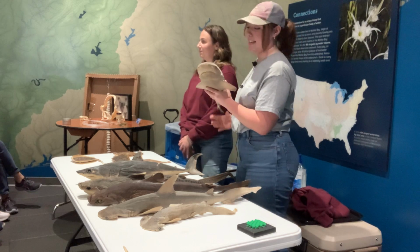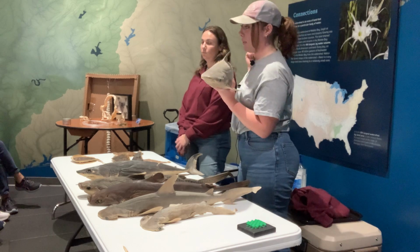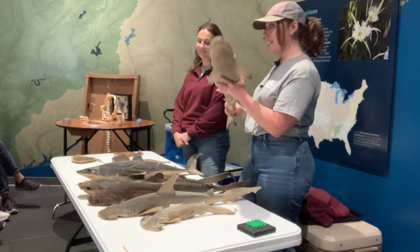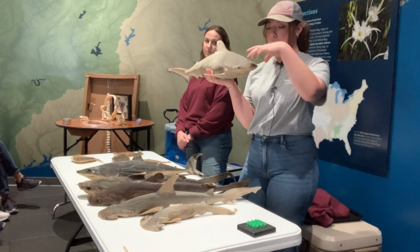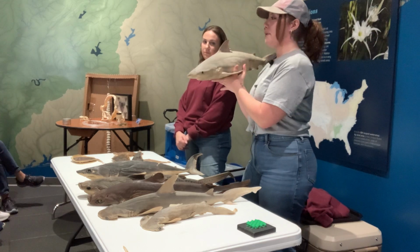So they're pretty crazy. But these guys have been found in the Mississippi River as far north as Illinois. So it's not super common, but they can do it. And you can see they're specially adapted for those murky river environments. They have these small eyes. They use their other senses for hunting their prey.